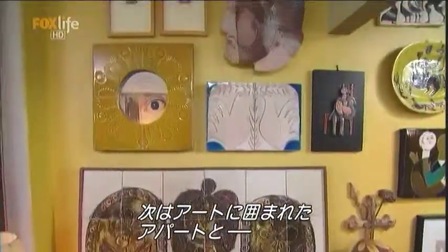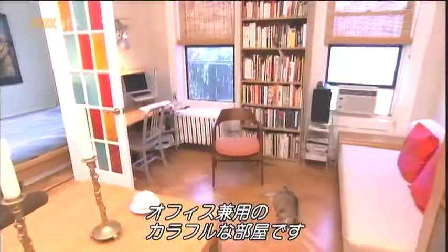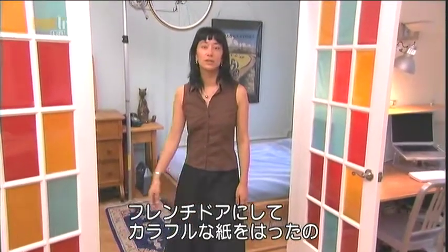Coming up, a small New York apartment designed around the artwork. But next, a Brooklyn live workspace with lots of color. I had him put in French doors, and then I developed a way of using colored paper on the French doors to make it look like stained glass.